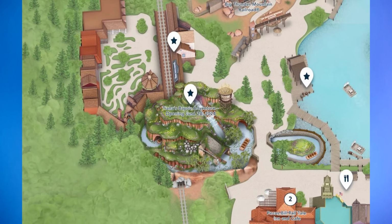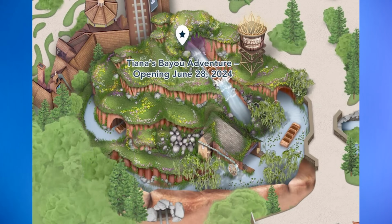The new artwork shows the former mountain covered in lush greenery with the Tiana's Foods water tower right there. The barn in the attraction's queue now has yellow walls. Trees are no longer pictured on the peninsula surrounded by the ride's flume on the right there. Tiana's Bayou Adventure is labeled like other Magic Kingdom attractions, but with the tag opening June 28th, 2024. The gift shops, Critter Co-op and Tiana's Bayou General, are not yet labeled.